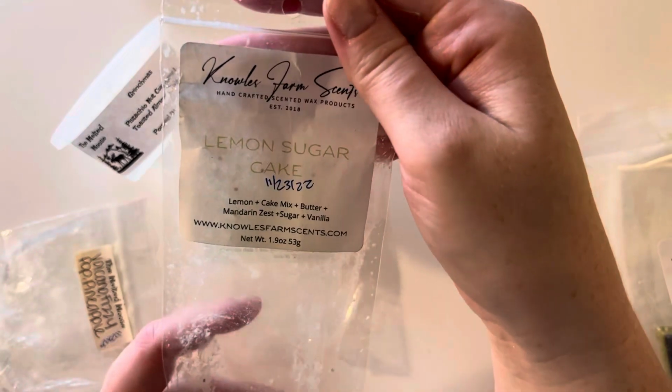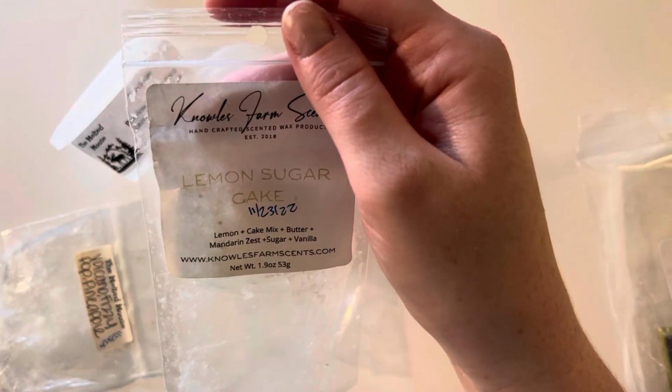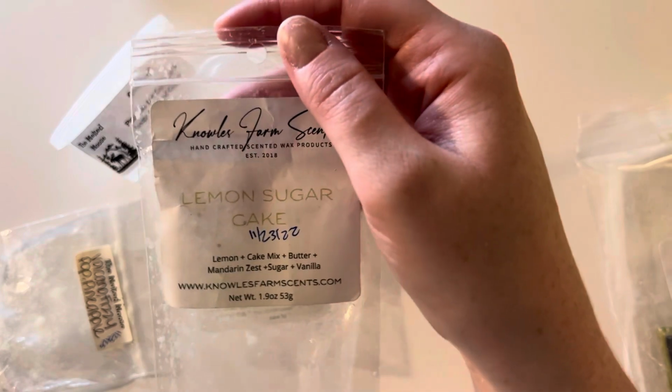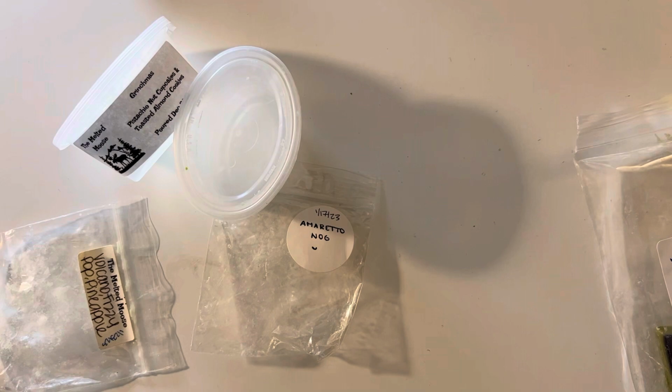From Noel's Farm, this was lemon sugar cake, and I could not smell this for the life of me. Maybe it was just my nose or that day, but this did not perform well for me.